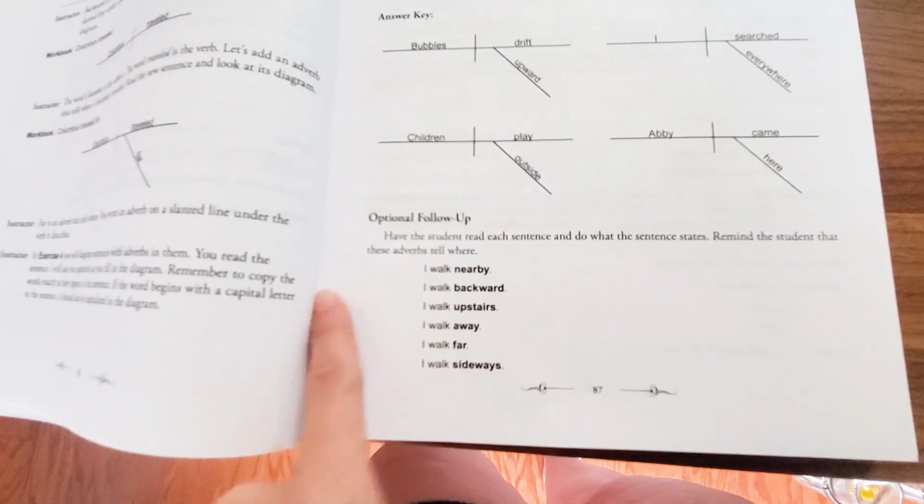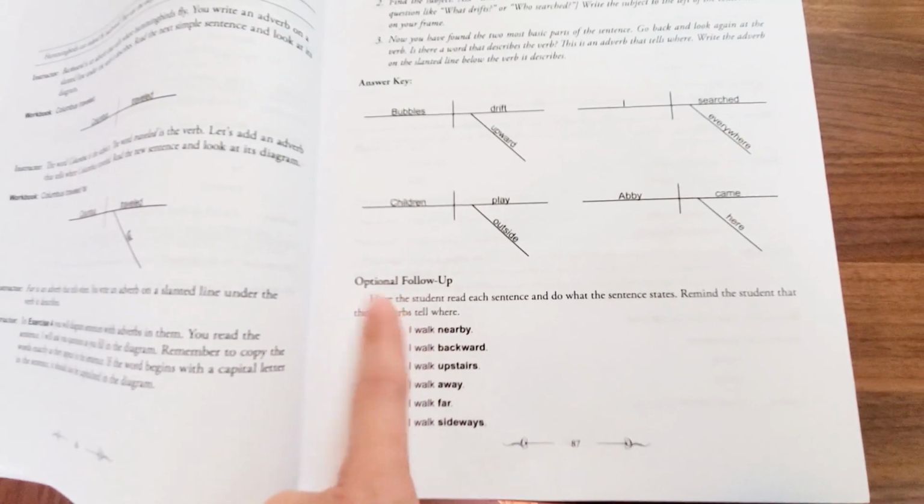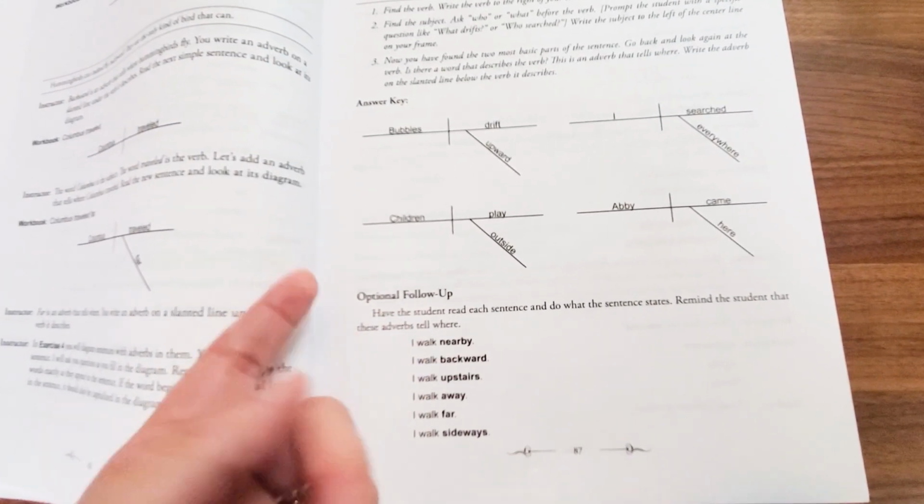We do not do the optional follow-ups. If there's a point at which I feel like we will need to do them, then we will do them. But as of now, we have yet to feel like we need to do that. I feel like she's getting it pretty well.